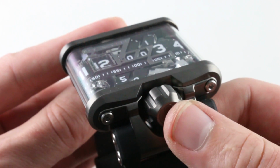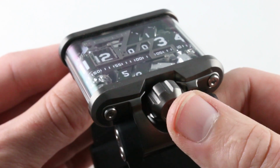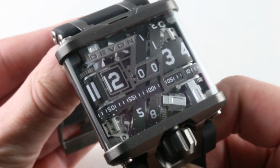The crown, though it looks like a crown, is a skeuomorph, giving me a rare opportunity to use that word in a video review. It's actually a 3-way switch that you turn and push. We'll describe the function of the watch in a moment.